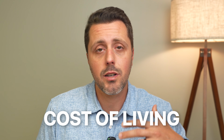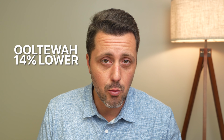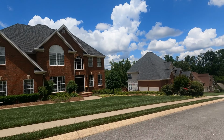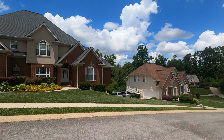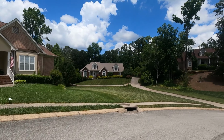So the first thing we're going to discuss is cost of living. That's one of the biggest items that people consider when looking to move to an area, and that's also going to include housing prices, groceries, utility bills, all that type of stuff. So Ooltewah, Tennessee is actually 14% lower cost of living than the national average, which is pretty crazy when you consider what you get for living in Ooltewah with how affordable it is to live here. So in that 14%, you have housing costs, utilities costs, and grocery costs.